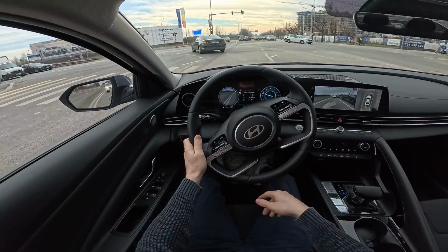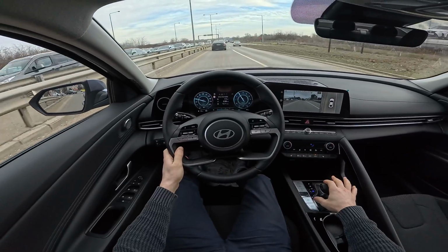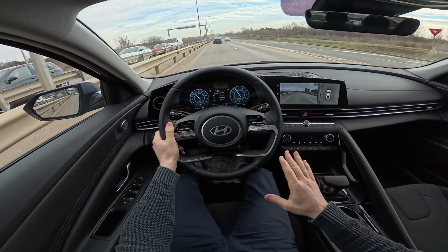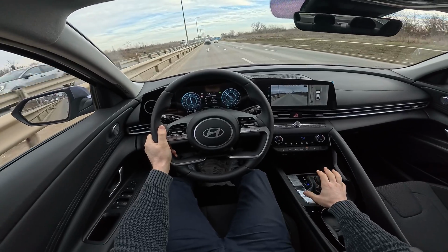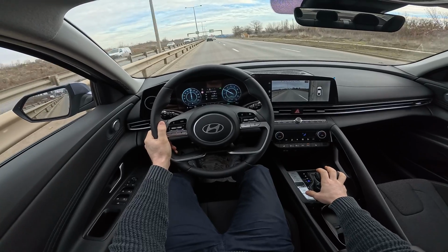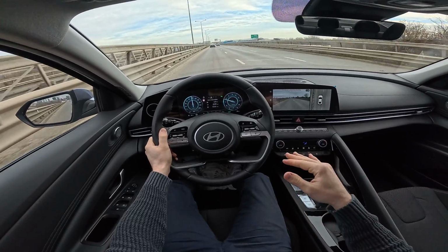Now you see the blind spot view monitoring. You can see the camera when you turn the signals on, on the digital screen. You see how linear, how smooth it is when you accelerate? You reach 100 without any problem, so super easy.